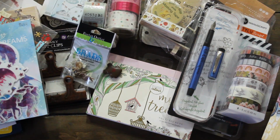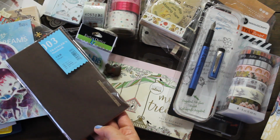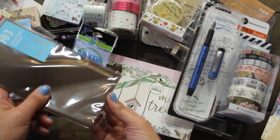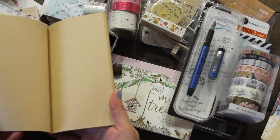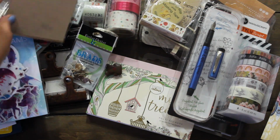How awesome. She included a traveler's notebook insert here. Let's see what the pages look like. Love this. This will be perfect for collaging. I love these types of notebooks. So excited to use that.